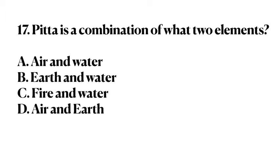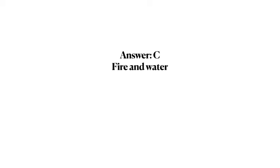Number 17. Pitta is a combination of what two elements? A. Air and water. B. Earth and water. C. Fire and water. D. Air and earth. Answer C. Fire and water.